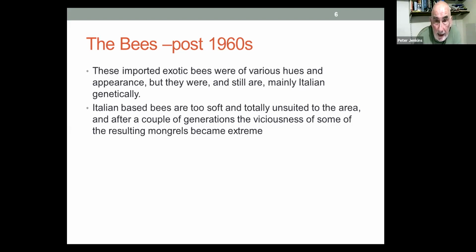But as I say, the Italian-based bees are too soft and totally unsuited, and after a couple of generations, the viciousness of these resulting mongrels was extreme. Of course, what happens is you get these crosses because of imports, and the bees become aggressive, and of course, it's the dark bee that gets the blame. And it still does to this day. And the popular solution is to import more yellow bees. So it's an ever decreasing circle. The viciousness in the 1960s was on a scale that would make some of these African bees that you see videos of look like sissies.